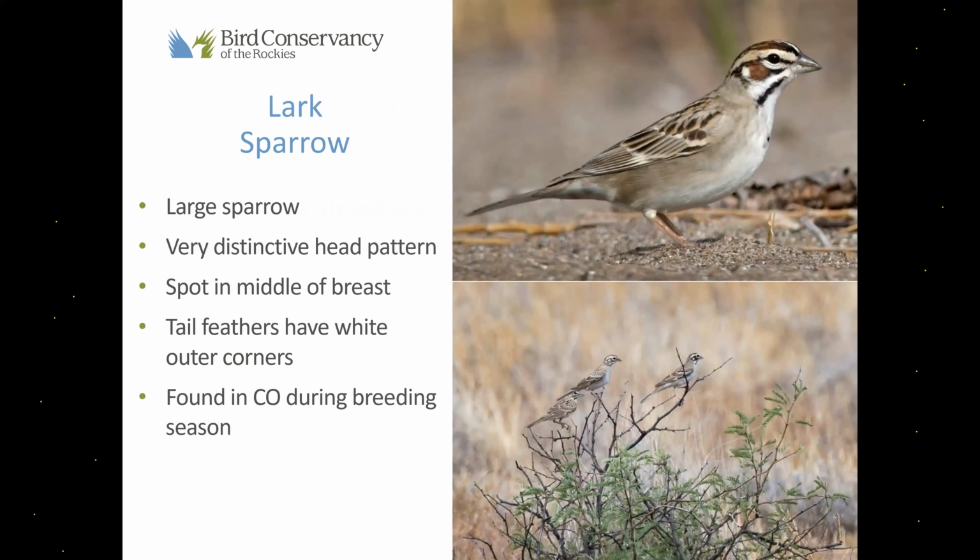The next one we have is a Lark Sparrow, and these birds are super cool. They're definitely one of the most distinct sparrows. So if you really want to boost your confidence, really learn first these distinctive sparrows like the Lark Sparrow and white-throated and white-crowned, and then you can move on to the others that just seem brown and streaky.